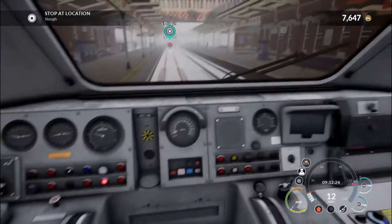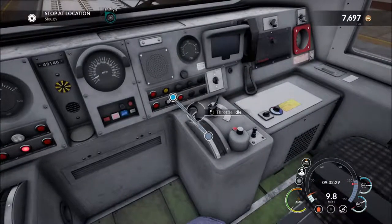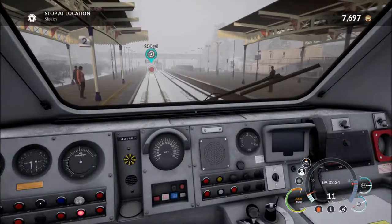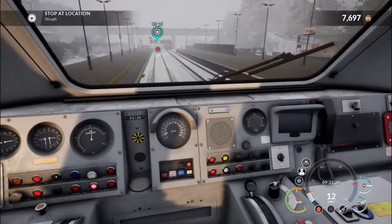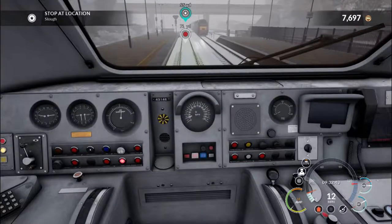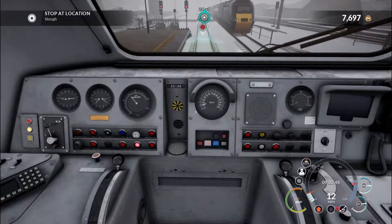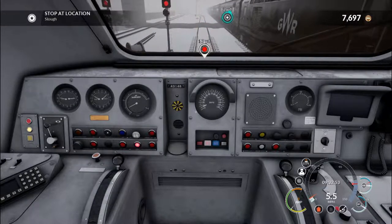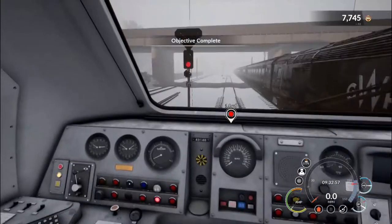Put that back into running a bit quick. Throttle one, just to keep it moving. Throttle off because we've got 75 yards. And there we go, full service. Stop. There we go, objective complete.